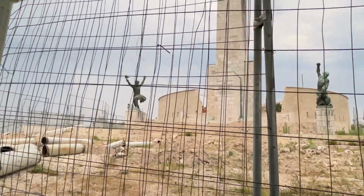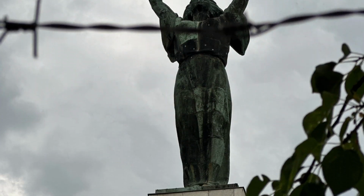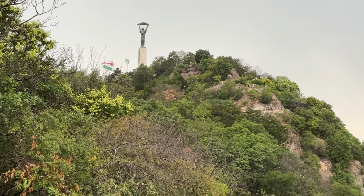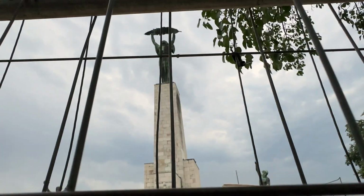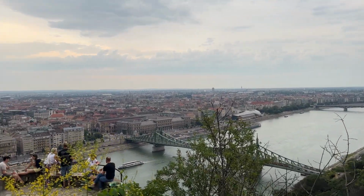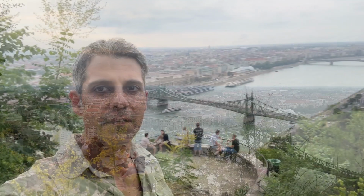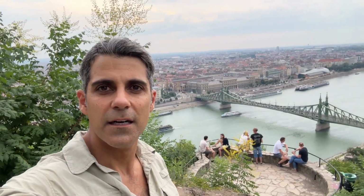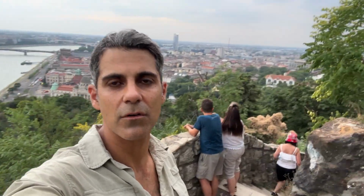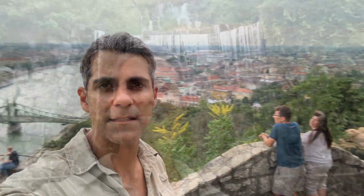Now, at the top of the hill, you'll find a statue that was erected by the Soviets in 1947 to commemorate the liberation of the city from the Nazis. Now, the reality is, though, many Hungarians have mixed feelings about the Soviets and see them more as occupiers than actual liberators. All right, made it to the top. You can see some of the downtown area of Budapest down here and the bridges. Really, really beautiful. Great, great view. Really worth it. A little bit of a waterfall on the bottom of that hill.